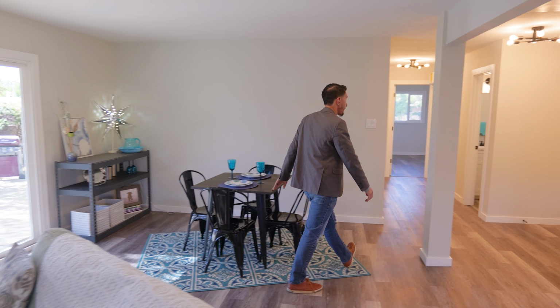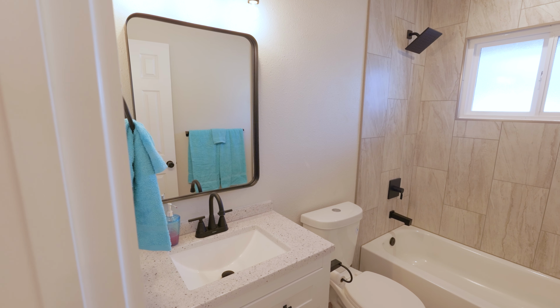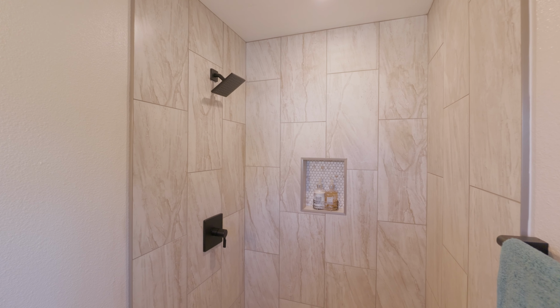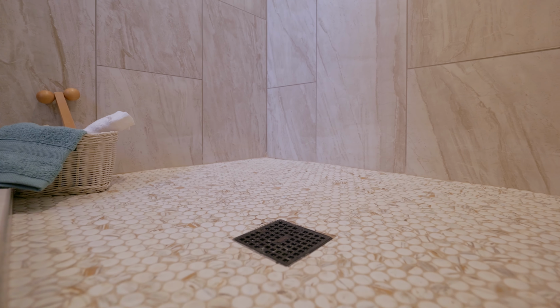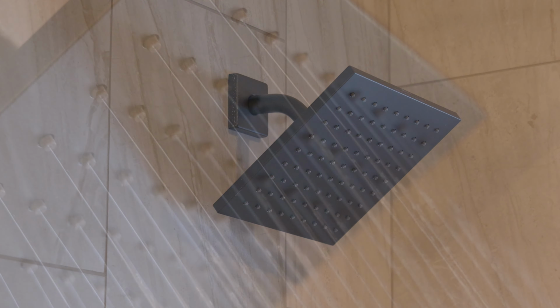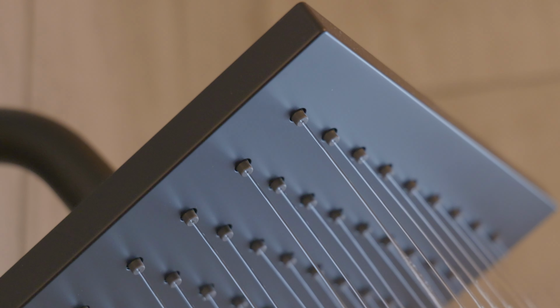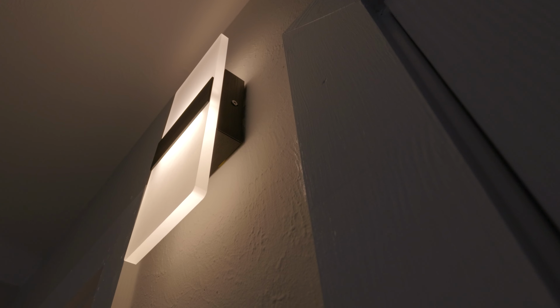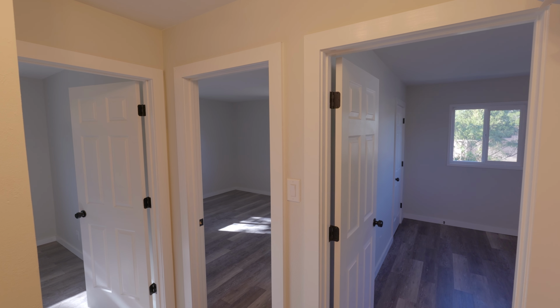The updates don't stop there. Both bathrooms have been meticulously renovated with high-quality finishes. The primary bath provides a custom-tiled walk-in shower with a penny-tiled floor and matte black fixtures, giving the space a luxurious spa-like feel. The 3 spacious bedrooms are light-filled and designed with comfort in mind. Large windows and modern fixtures give each room a bright and airy feel, ideal for rest and relaxation.